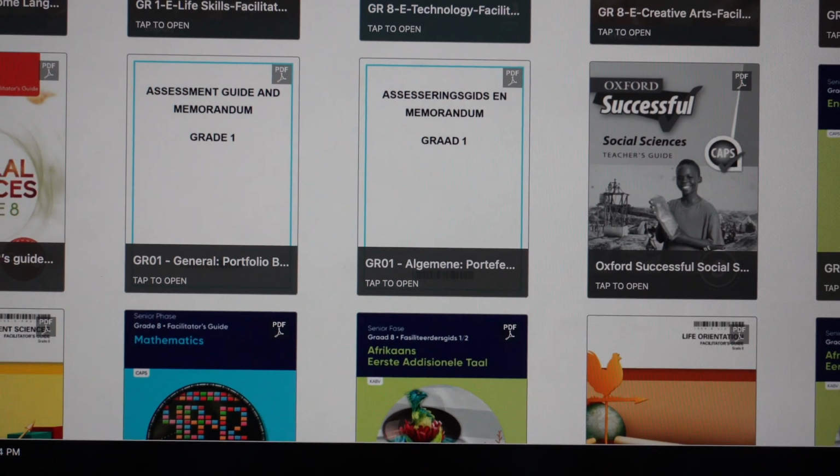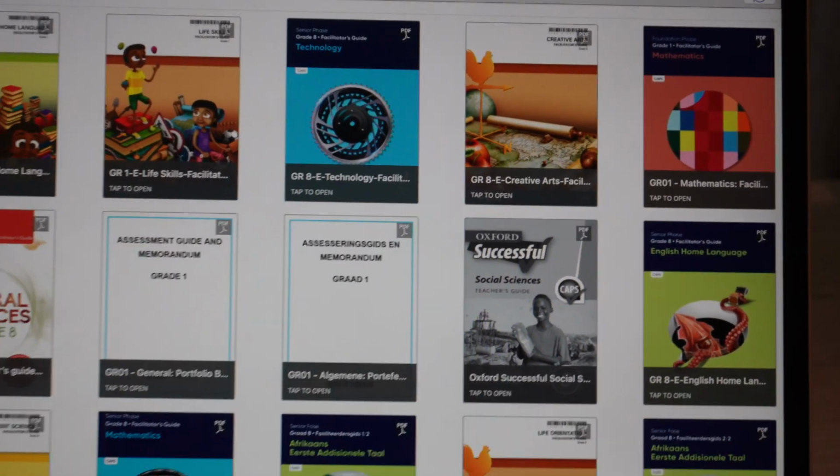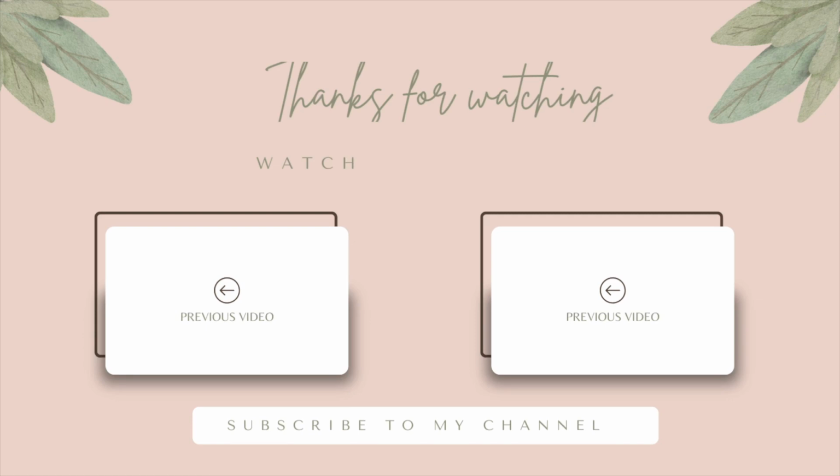I'm showing you here on my laptop how the facilitator's guides come as ebooks. So I downloaded this app, My eBooks, and this is where all of the facilitator's guides that I need for grade 5, grade 1, grade 8, everything that I'm doing is on there. So the grade 8 ones are from last year.